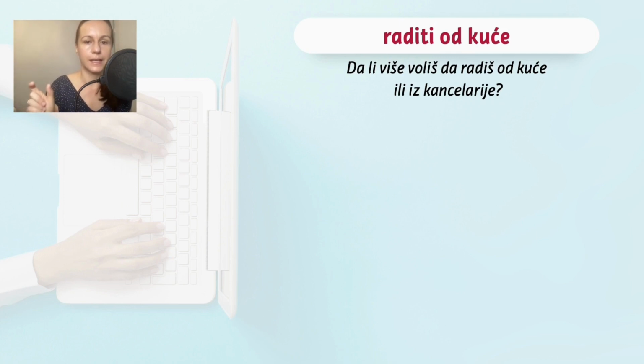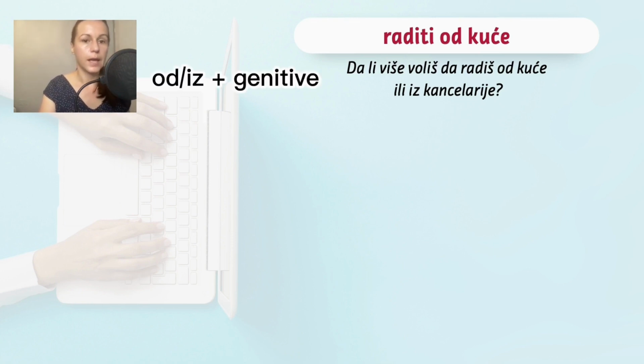Od kuće, iz kancelarije. In both of these examples, the nouns kuće, kancelarije are in genitive. These are genitive forms from feminine singular nouns, kuća and kancelarija. Why do we use genitive here? Because of prepositions. After these two prepositions, od, from, or iz, which also means from, we always use genitive.